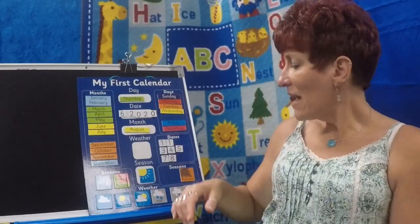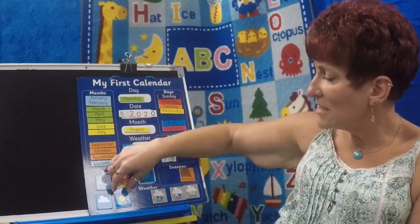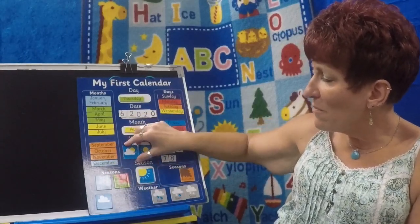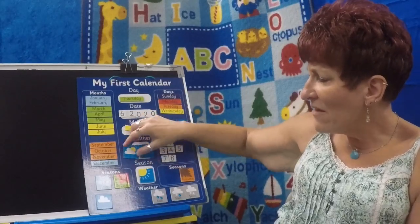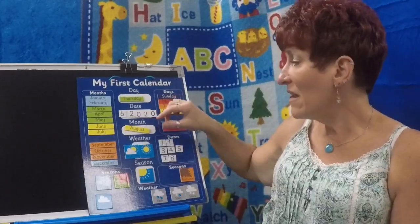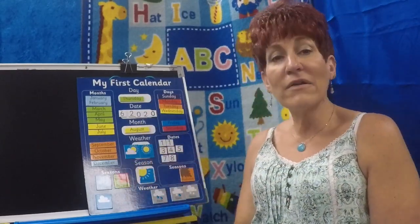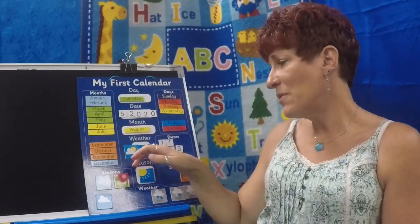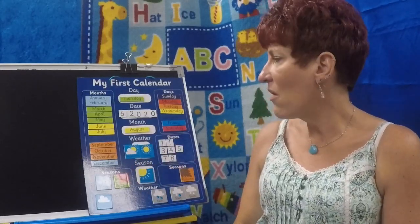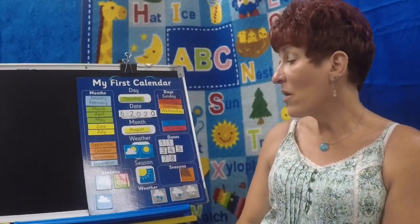Wow, that's really nice. Today we have partly cloudy, partly sunny. So I'm going to put them both there because it's a little bit of a mixture of both. And it's still hot and kind of sticky outside, but it is partly cloudy and partly sunny. And I think it's supposed to get sunnier as the day goes on. But for me, where I am today, it's partly cloudy and partly sunny.